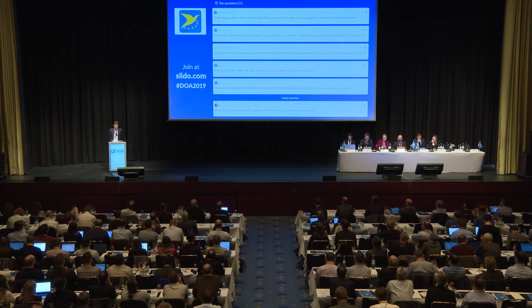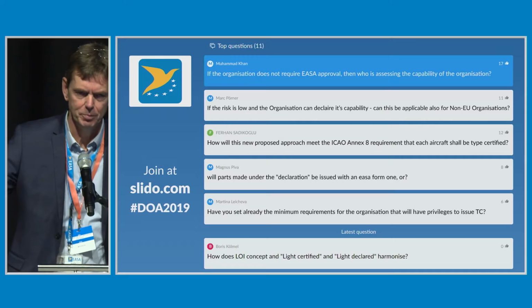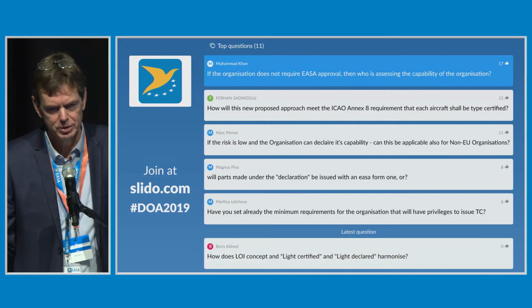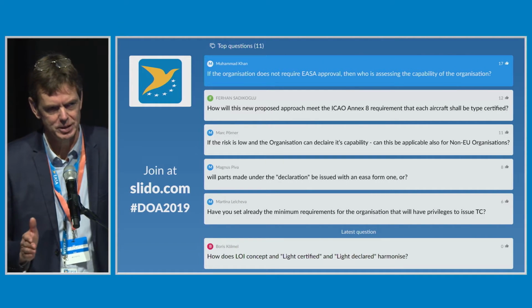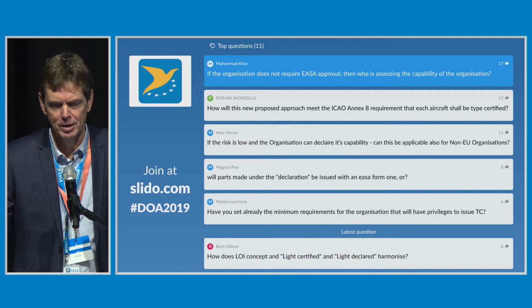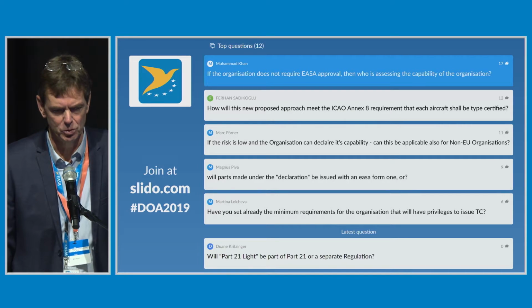If the organization does not require EASA approval, then who's assessing the capability of the organization? Well, if this is typically pointing at a declared organization, the declaration will be fairly detailed, what we're trying to develop, and will be sent to EASA to be recorded and put on our website. So, first of all, we'll know who we're dealing with and how they're organizing themselves.